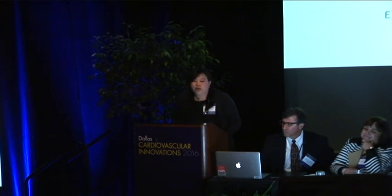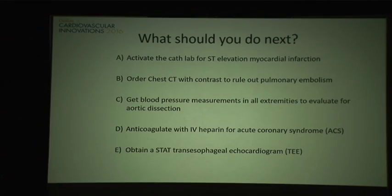Yes, so this is early morning. You don't have a lot of backup help. So you're trying to decide: A, activate the cath lab for STEMI? Again, the EKG is not consistent with that. B, order chest CT to rule out a pulmonary embolism. C, get blood pressure measurements in all extremities to evaluate for aortic dissection. D, anticoagulate with IV heparin due to the elevated cardiac biomarkers for acute coronary syndrome.